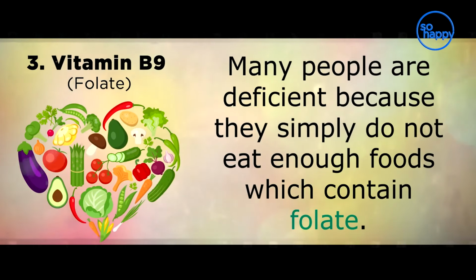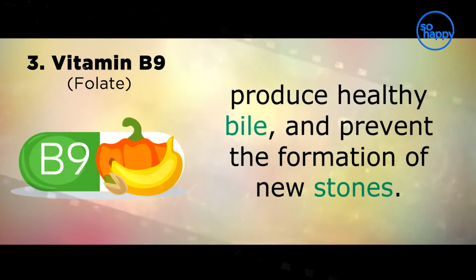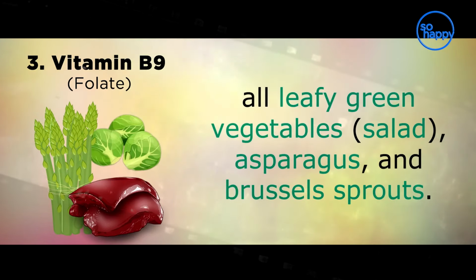Many people are deficient in folate because they simply don't eat enough foods which contain it. If you wish, you can take 1000 micrograms of methylfolate on a daily basis to help your liver and gallbladder produce healthy bile and prevent the formation of new stones. Alternatively, you can simply get it by eating natural foods rich in folate, like beef liver, all the leafy green vegetables, asparagus, and Brussels sprouts.